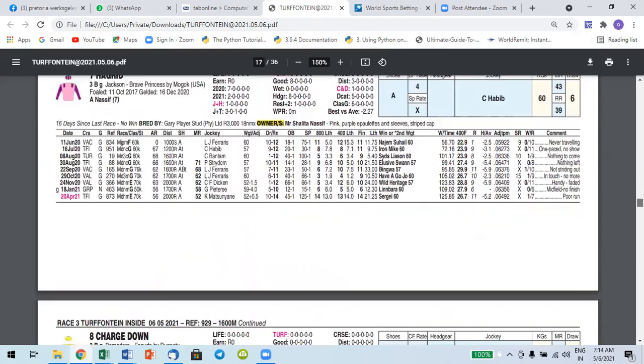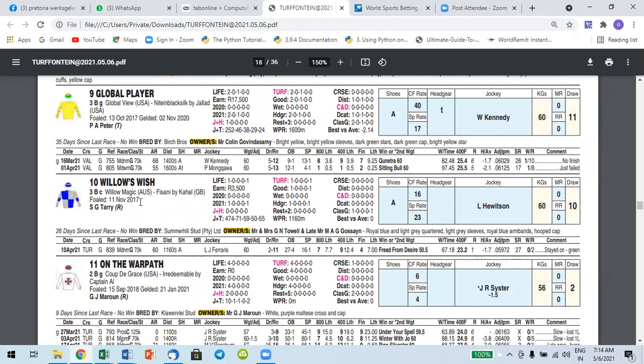My first selection here is down at the bottom, number 10, Willow's Wish, Willow Magic by out of Visani. Now Visani was a very good horse in the Michael Cox stable, I think, or Sean Tarry, I'm not 100% sure about that. But anyway, this horse made a nice debut at 1160. At the 400 meters, he was still 12 lengths behind, ran on 23.2, stayed on green. Only the draw is a bit of a concern, but surely it looks like the horse will be running on. So certainly, I think number 10, Willow's Wish, a huge runner in this field.